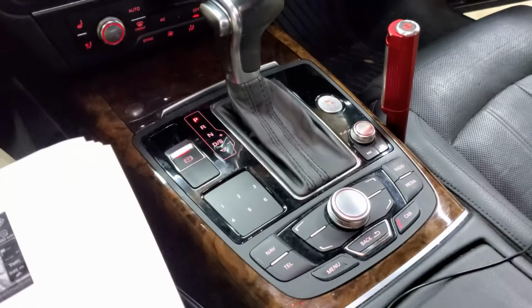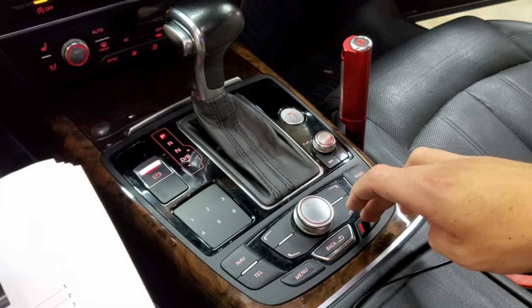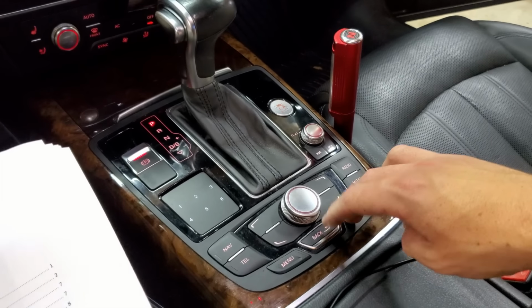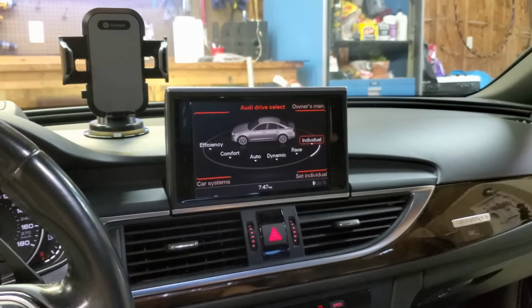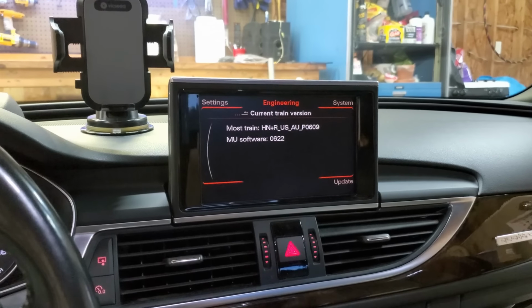But for me, I'm going to come down here to my buttons. I'm going to press the car button and hold it down, and as soon as I press it down and start holding, I'm going to press the back button and hold it down. I'm going to do that until the screen changes, so it's going to look like this. And there we are. We're in the engineering menu at this time.